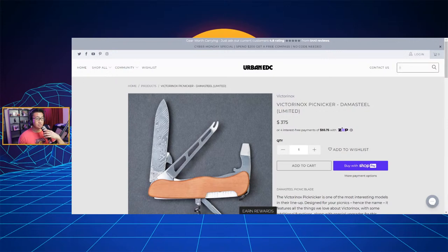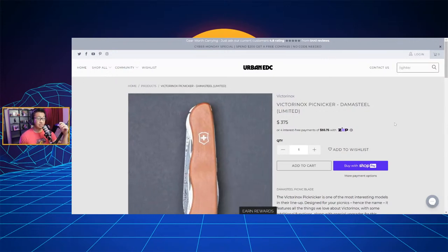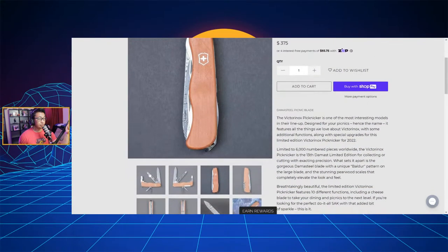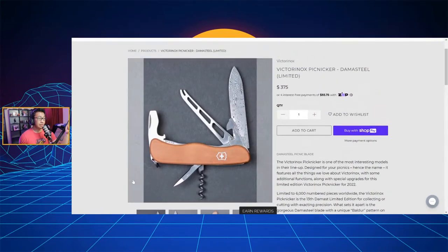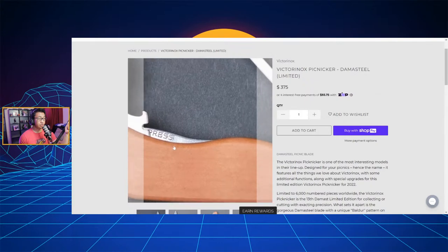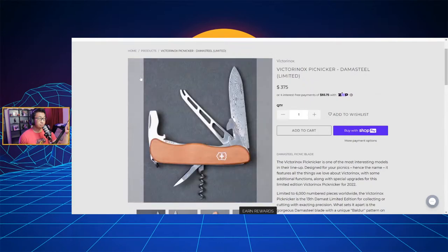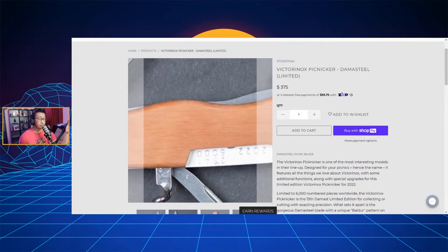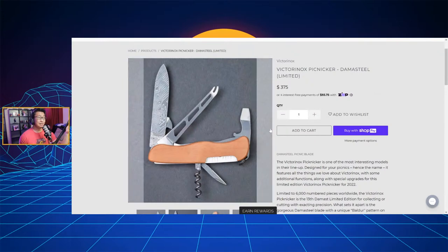So this Victorinox Picnicker in Damasteel, it is a limited edition, $375. These are the tools that you'll be getting. As you can see there, I was trying to point this out on the camera, but it was hard. There are liner locks for some of these things. I don't even know if that's what it's called, but there is a lock there. I'll check out the other side, and you see the number right there. So it is a limited edition.